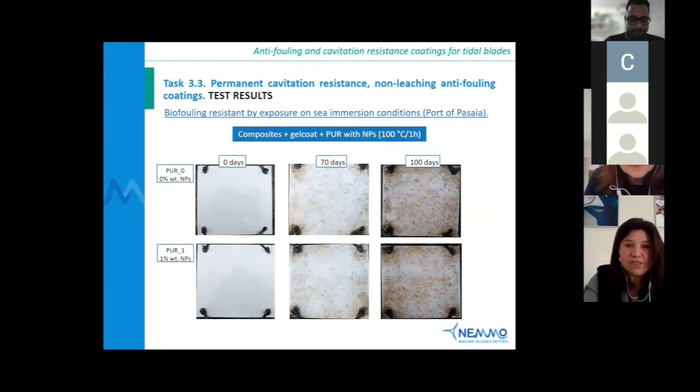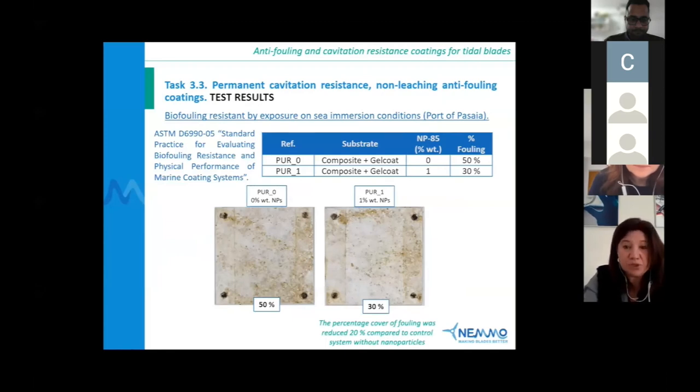From the results obtained at the port of Pasaia, the results of the coupons and the composites with gel coat and one of the polyurethanes with nanoparticles showed that the incorporation of 1% of silica nanoparticles prepared by Tecnalia has an impact on the antifouling performance after 70 days of 100 days. We can see that after exposure and after cleaning, there is a decrease in the fouling of up to 20% when we compare with the control coupon that does not contain any nanoparticle.